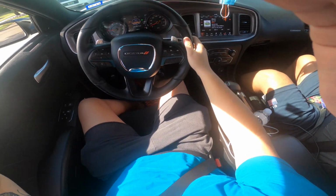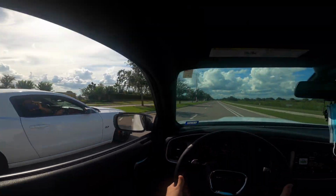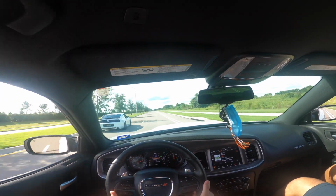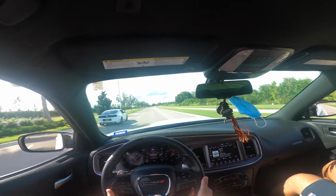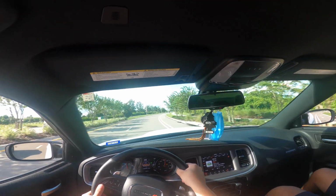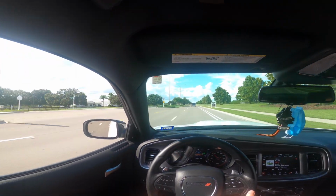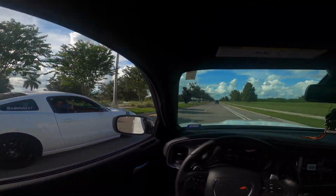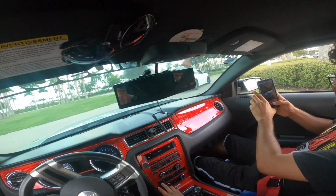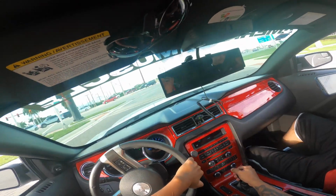You pull this out like this? That's fast. Yeah. Do you want to hit a U-turn? All right. Where do you want to hit it? That right there is absolutely perfect. Perfect. So, let's run it. Oh, we're going under the tunnel too. Yes, sir.